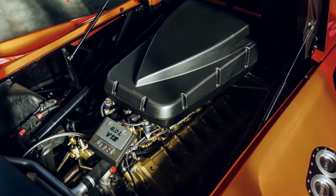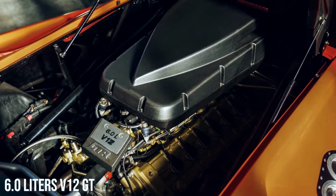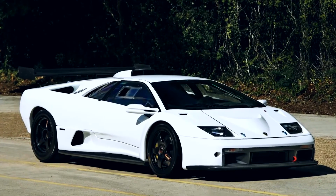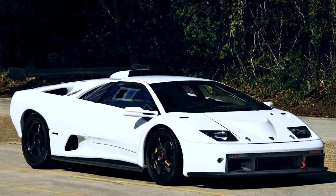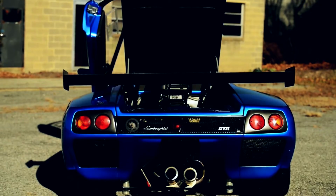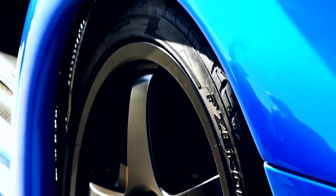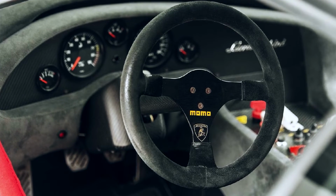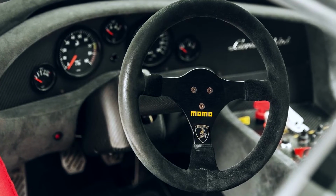It utilizes the same 6-liter V12 as the GT, but has a more refined ignition and fuel system on board. Other differences include the updated variable valve timing, lighter crankshaft, more dynamic air intake system, plus some connecting rods made of titanium. The GTR didn't just reduce the weight and strip some of the interior, but it also offered more power.